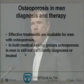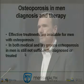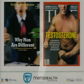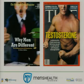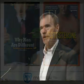Effective treatments are available for men with osteoporosis, but as I mentioned, in both medical and lay groups, osteoporosis in men is not sufficiently diagnosed or treated. We've got a long ways to go to do as well in men as we do in women. One final word about testosterone. You're going to hear more about testosterone, but this is a subject that comes up frequently when we think about osteoporosis in men, because sex steroids, both testosterone and estradiol, are very important for maintaining skeletal health.